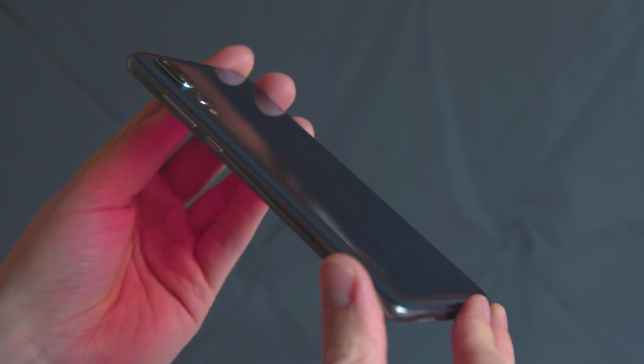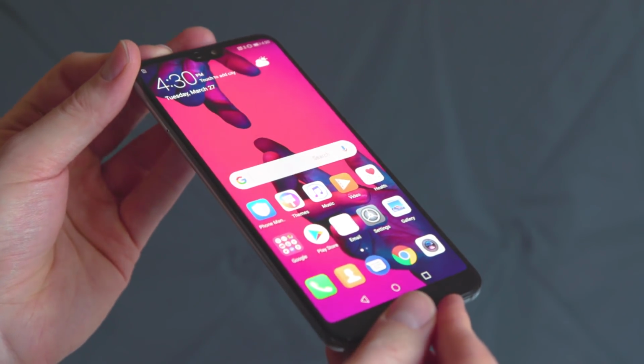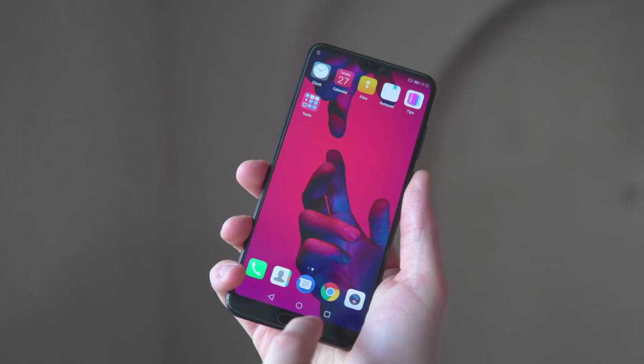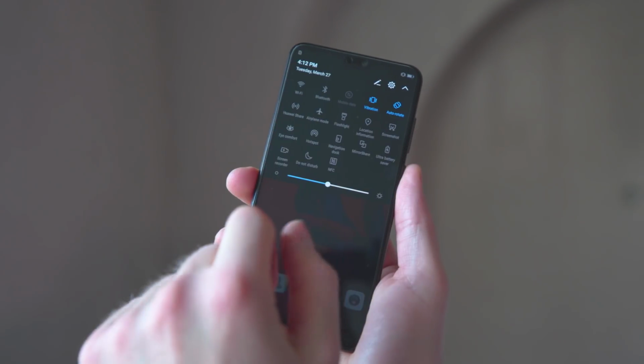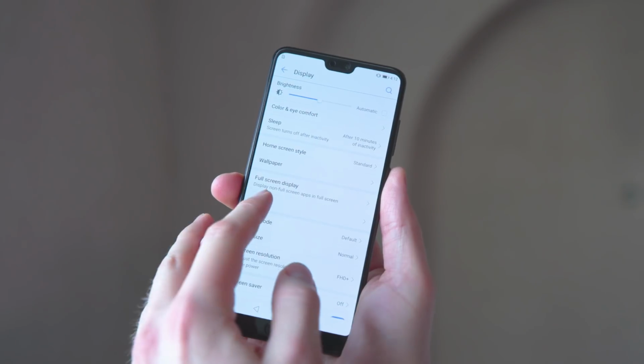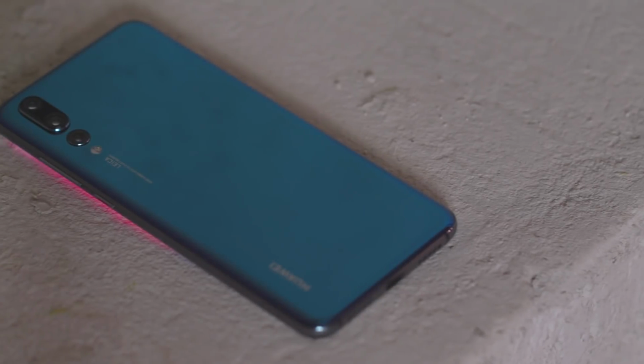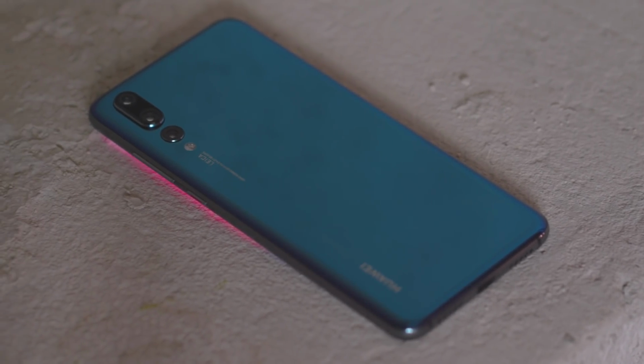First, the housing. The P20 Pro has a 6.1-inch OLED display on the front panel with an 18.7:9 format and 2240 by 1080 pixels. And oh, by the way, all the notch haters out there can disable it in the settings. At just 7.8mm thick, the metal and glass smartphone is now finally IP67 certified.